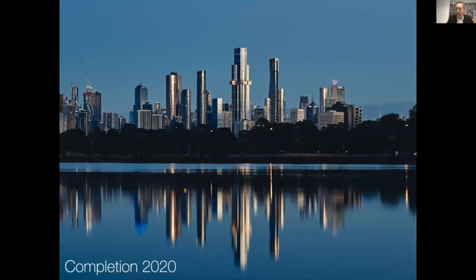I'm running out of time and I'm conscious I don't want to go too long. I suppose to conclude, I'd probably want to finish on this point. I think tall buildings of this scale are long and complex tasks. But I think they're essential ingredients of what makes our cities vibrant places, amongst a whole bunch of other building typologies that go into making cities these great, interesting places for people to live in.